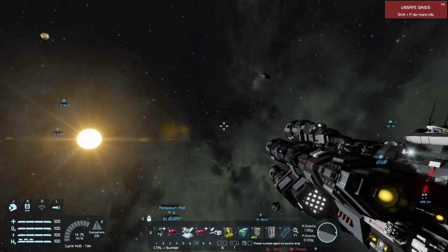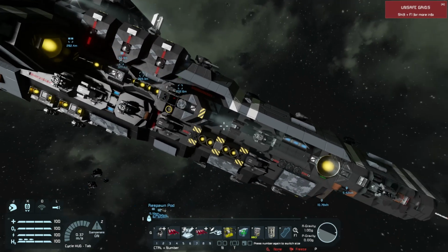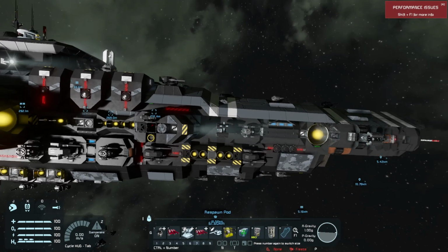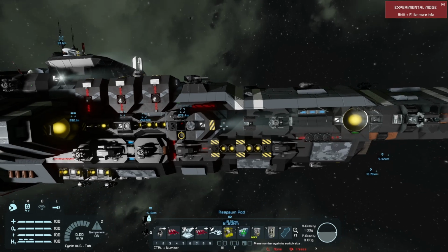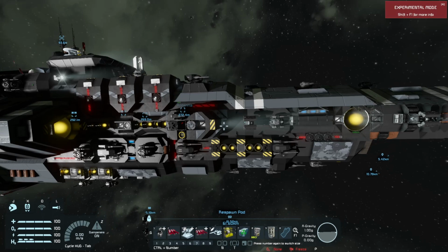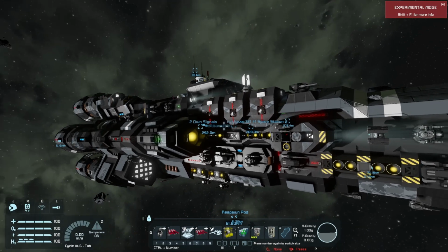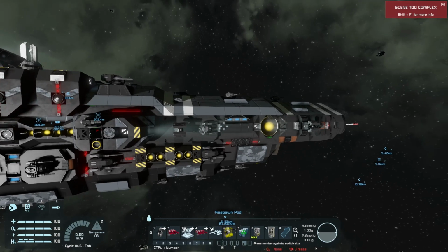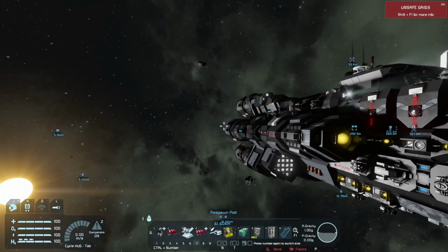And the ship is well armed, other than needing a little improvement in the point defense. It's got plenty of artillery turrets and assault cannon turrets, missile or rocket turrets, whichever you want to call them, and it's got now good point defense.